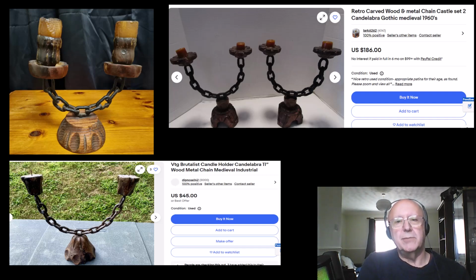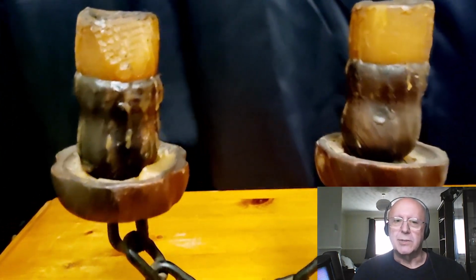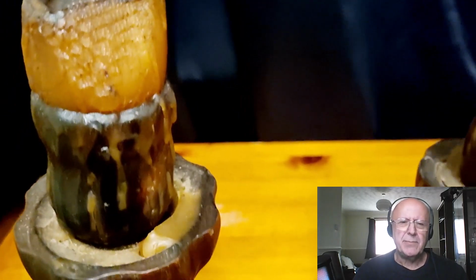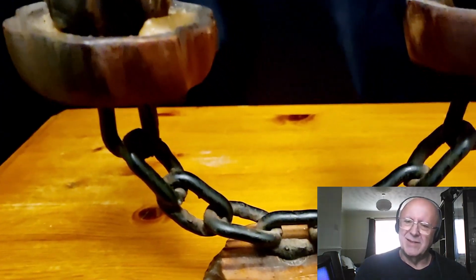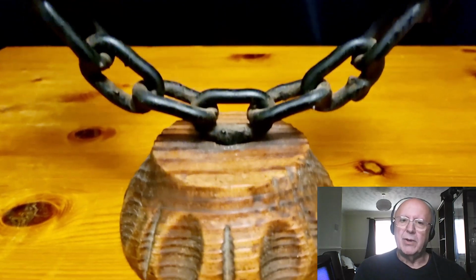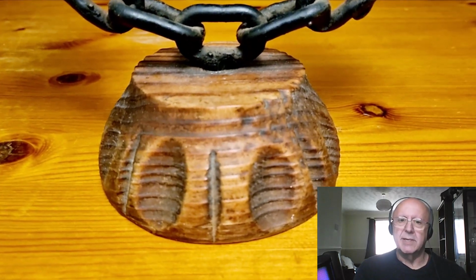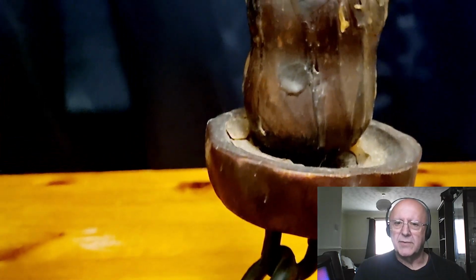So I think I'll put that on for something like £18. So again, a good markup. And it's not as old as it looks. I think it's Spanish. There's a few things like that, and they tend to come from Spain. But I've never seen one in any antique centre I've been in before. It looks hand carved.